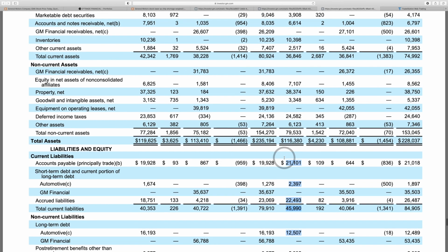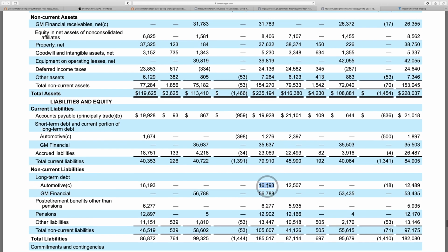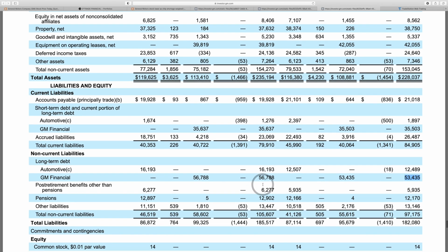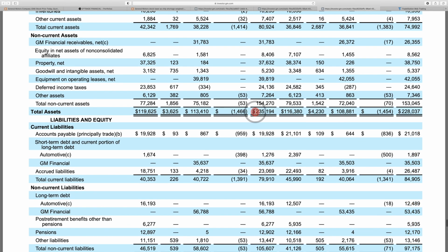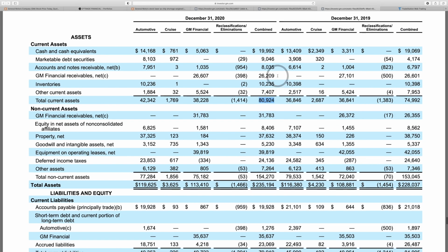So we can assume that we've got some long-term debt here in the automotive segment. It's sitting at $12 billion, or excuse me, $16 billion. It's right here. And the GM Financial debt is sitting at $56 billion. Last year we were at $12 billion on that long-term automotive debt, and we were at 53 on the GM Financial side. So they rolled that over into this year and increased that a little bit. So we've got total liabilities coming in at 185, or up about $3 billion over last year. But again, total assets coming in at 235, current assets at 80.